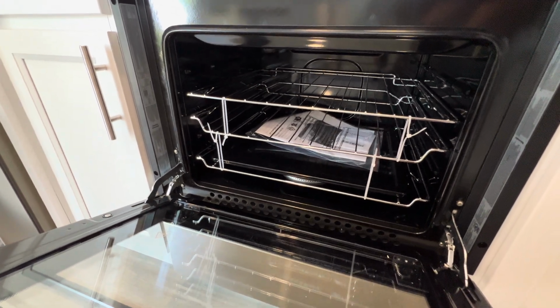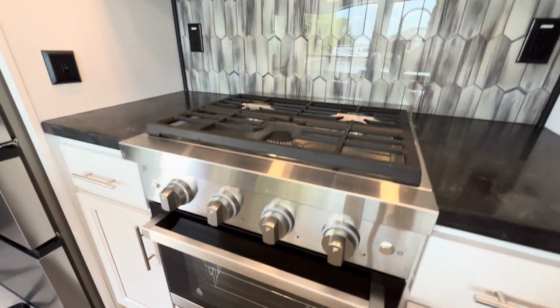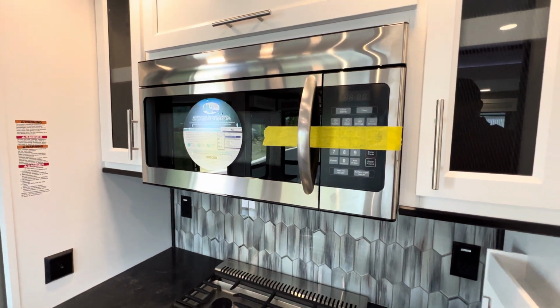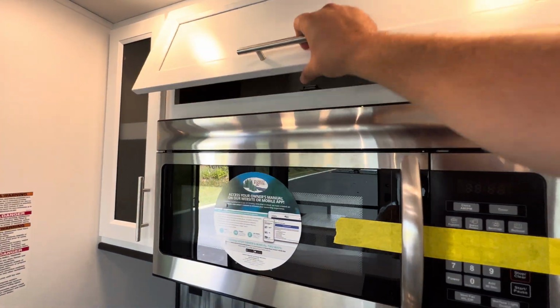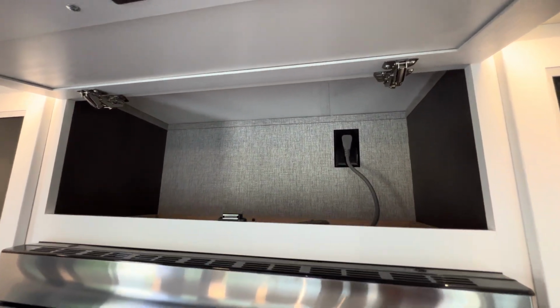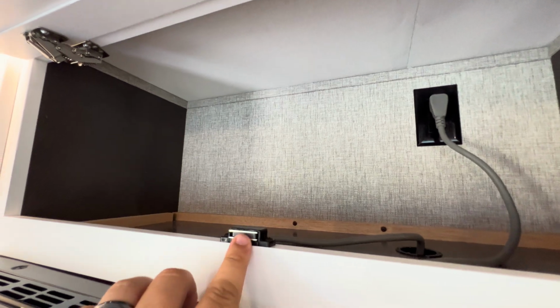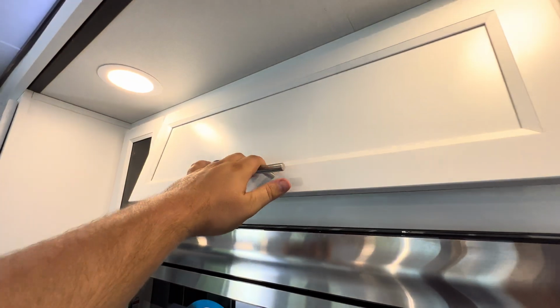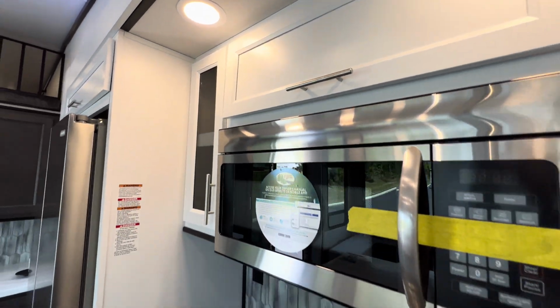You got the oven with the 3 racks, so get your cook on. You also got the big old, looks like the Insignia microwave there as well. And you also get some storage here up above, and you see it's on that latch system, so you don't have to worry about it bonking down. It's also got the magnet with the copper tabs. A little bit of a higher end finish there in the Cottage than some of your other brands.